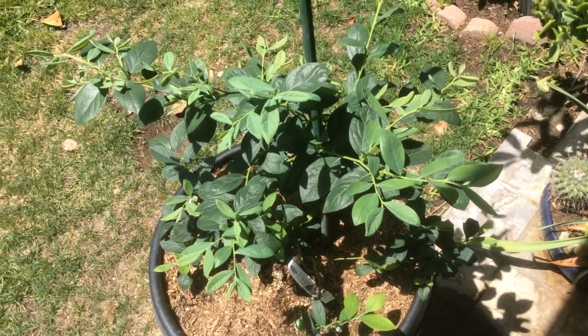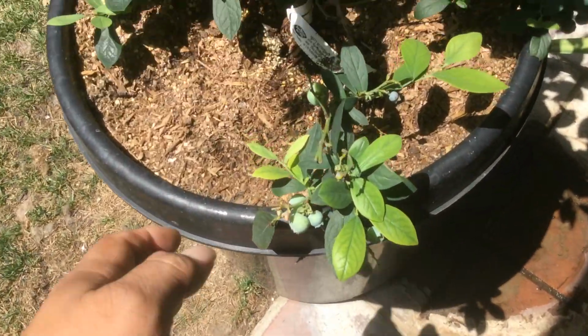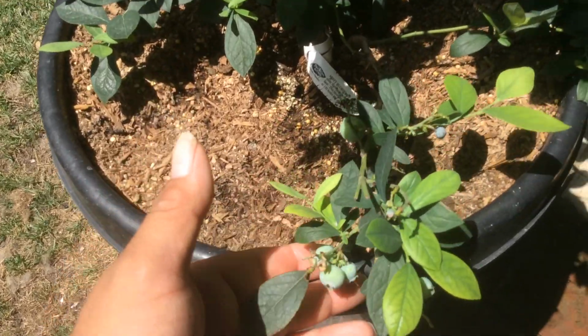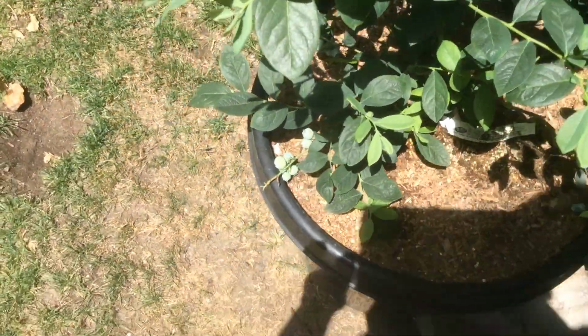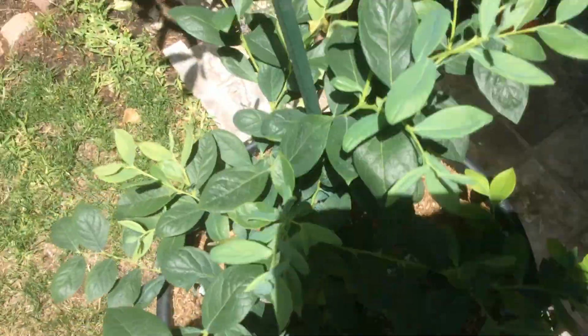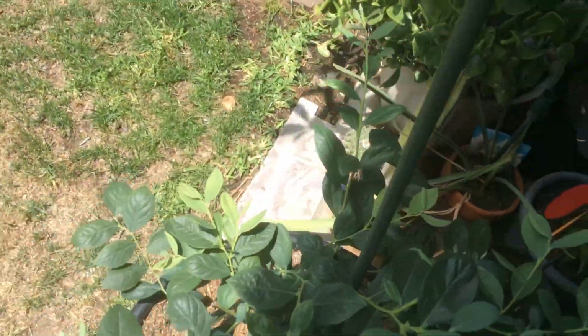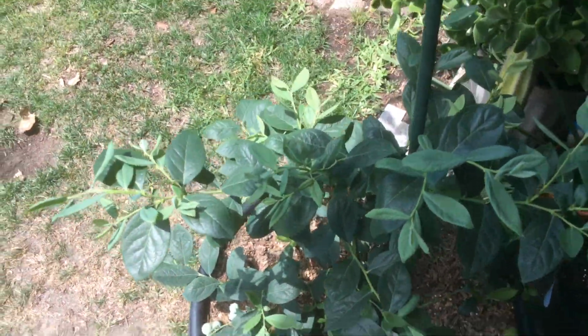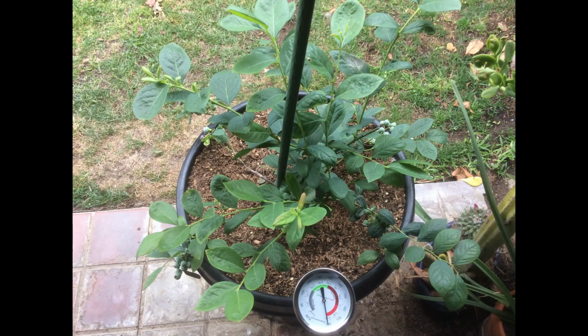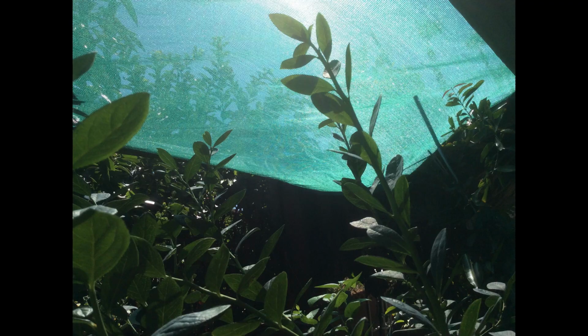And as you see, it has grown quite a bit. It has a few blueberries for the first year. It should not be there, but I'm going to leave it and see how they taste. It's grown quite well for the last 3 months, and it gets full sunlight when there is sunlight. Here you see 3 months to about 2 years, how it's grown very tall and gave lots of fruits.